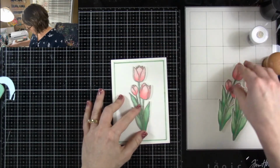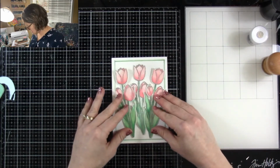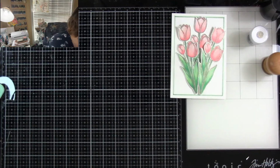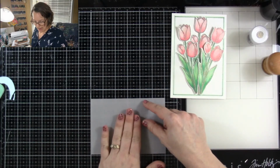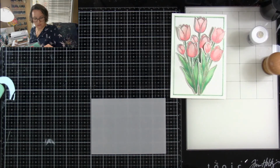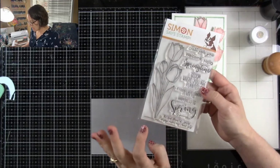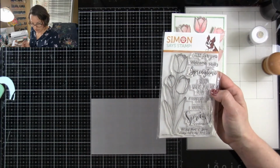And then we can put our tulips on there. Okay, I kind of like that. All right, and then for our sentiment, since I'm not going to put anything down yet, I have some heavyweight vellum. I was thinking what I would do is put my sentiment across that in black. So the stamp is called Sketch Tulip Bouquet. Now, the stamp itself is still available, Tara, but the die, I couldn't find it. So I did put an alternative. It's very similar. It's just more of a corner of tulips, which I thought was really pretty too.